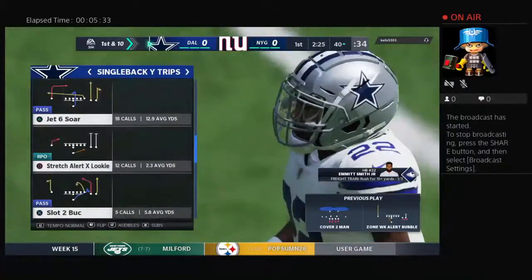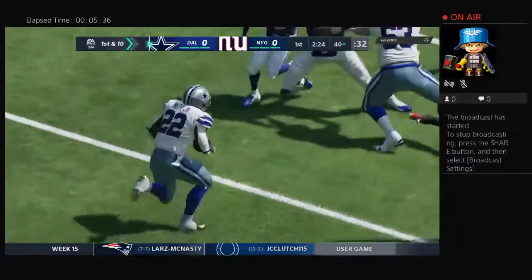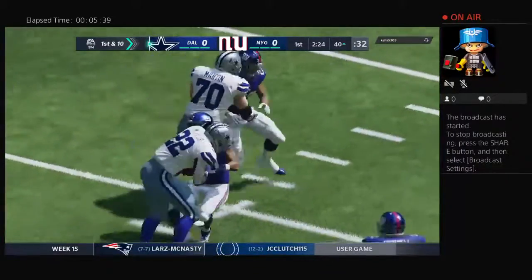A much different second drive here, Charles. They go 3 and out the first time. This time they've been able to sustain something downfield. And that's what often happens.